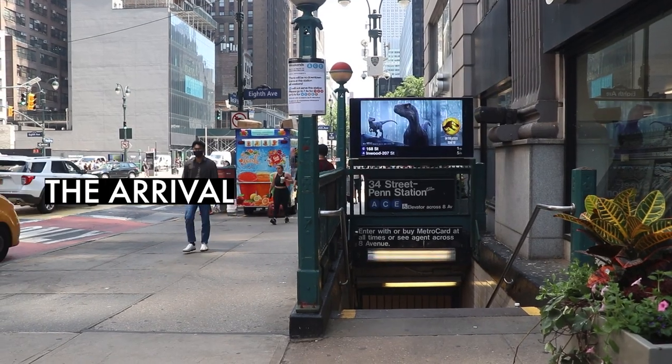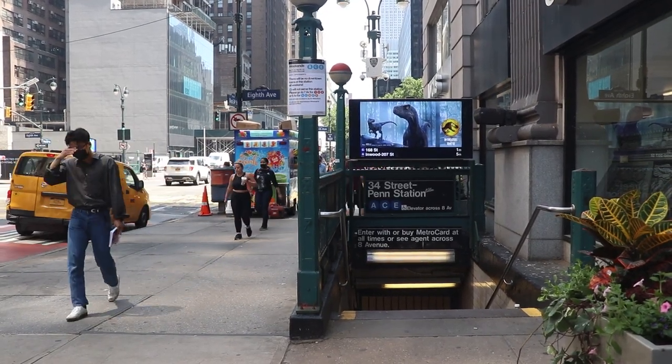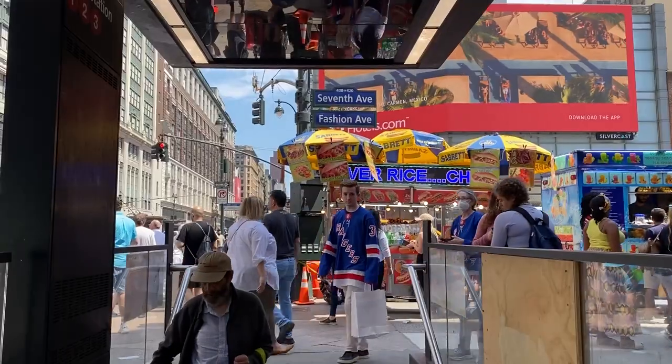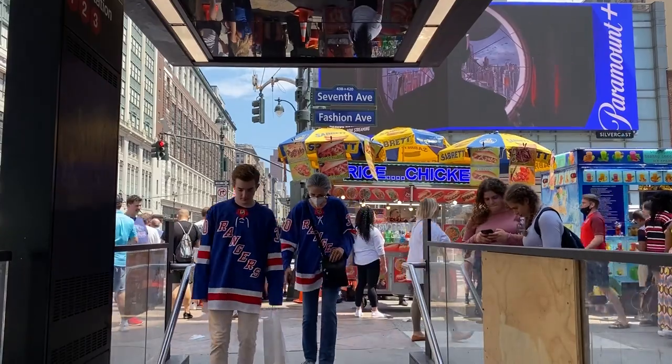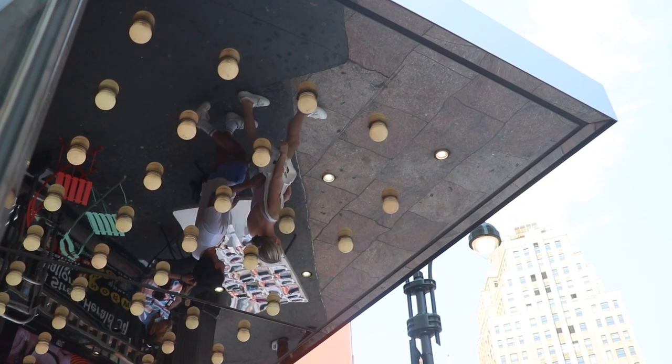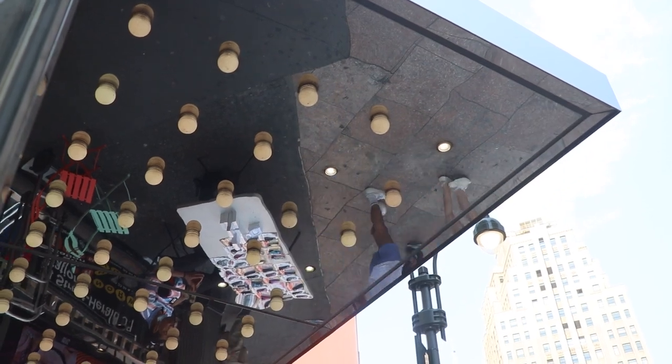Immediately, as soon as we got there, we got off the train at Penn Station, and we noticed these reflections on one of the tops of the subway entrances on 7th Avenue, and we were just watching it for a little while, and I grabbed a couple photos of this just to kind of get started and get warmed up.